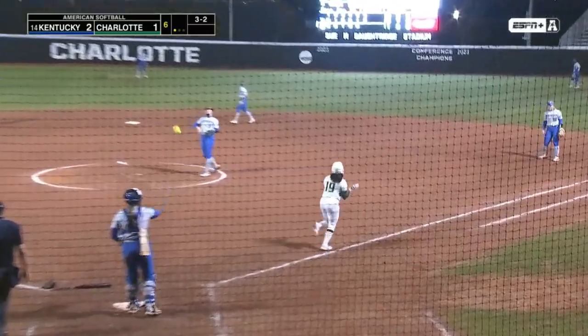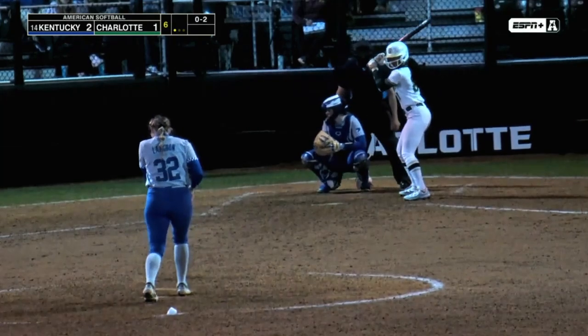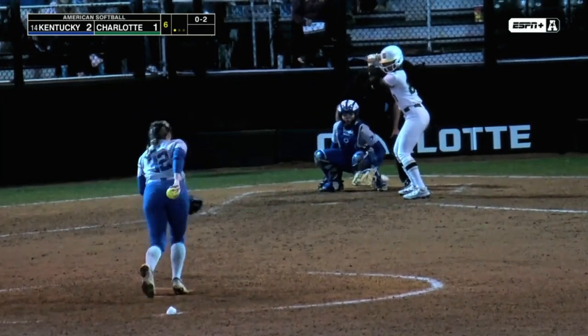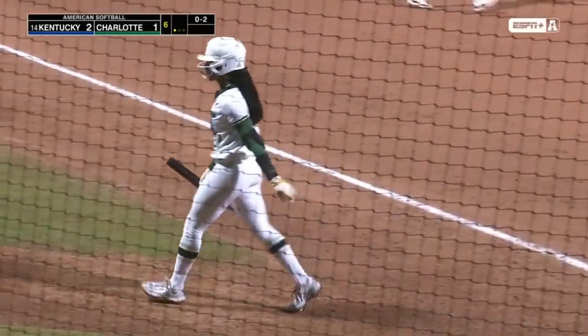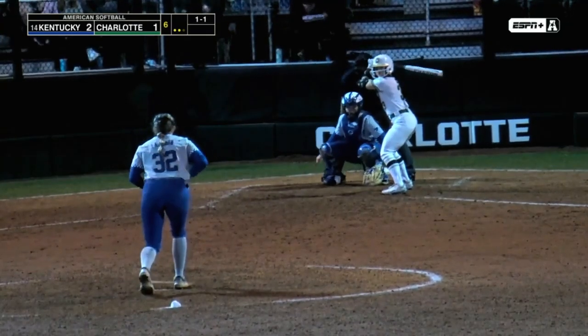Low called a ball, and Washington takes her base. Out and a runner on first. Charlotte down by 1 to 14th ranked Kentucky. Here at home, Sue M. Dottridge Stadium, and another strikeout. Devereaux spent 5 seasons with the 49ers.